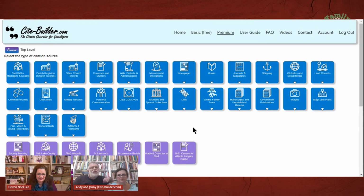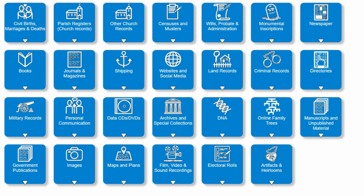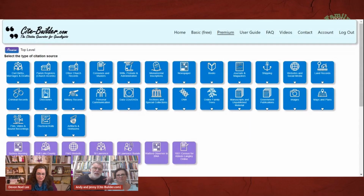So what I'm going to do, let's say, for example, we have a baptism certificate that we found online. So we'd go through and look in these blue tiles to see what matches. Obviously, there's parish registers there. That's where we're going to go. But you can see here we've got all manner of different types of citations, different types of sources that you typically come across. And this is, I guess, one of the differentiating areas between this and a more generic citation generator. We've specifically put in things which are relevant to genealogy, like headstones or shipping records, online family trees, that you're not necessarily going to find a good fit for with a more generic citation generator.